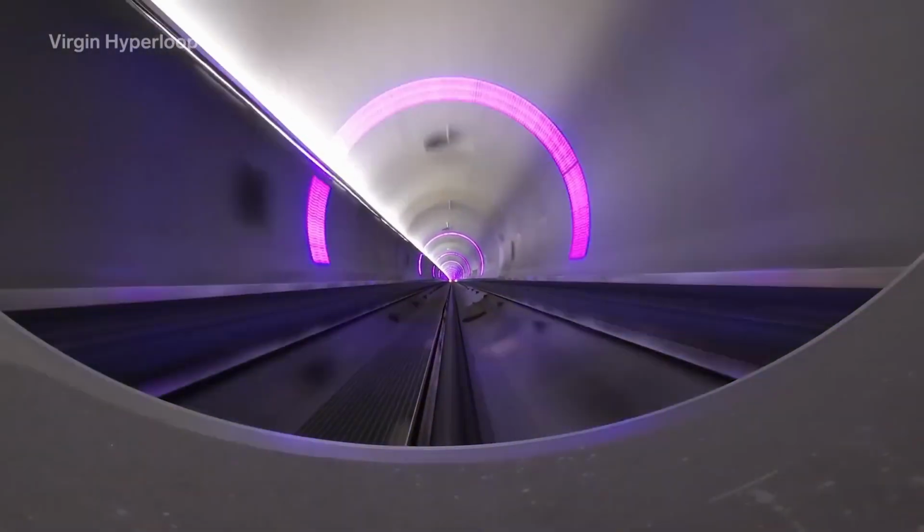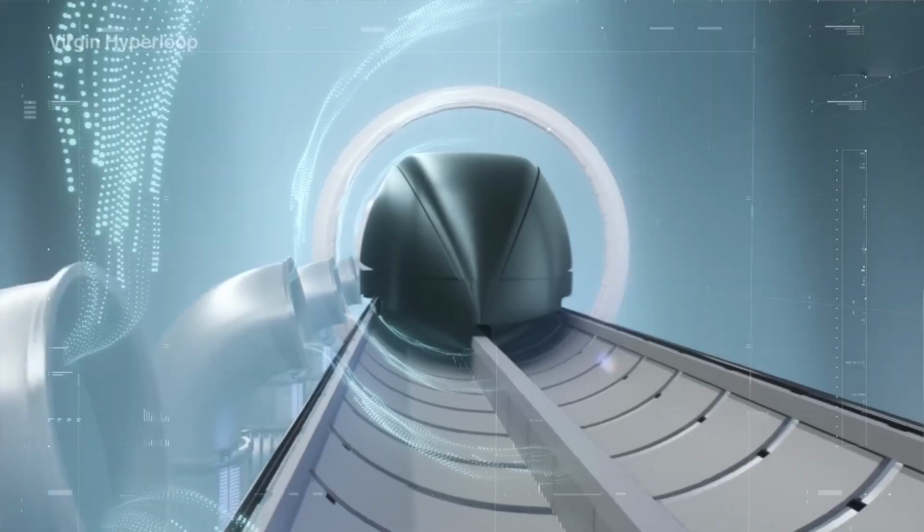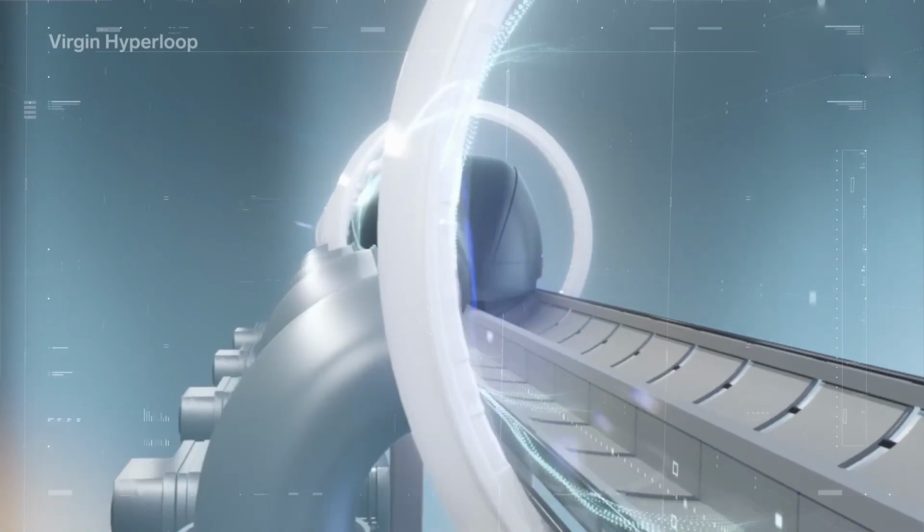This will eventually free up road space and reduce urban noise, but the Hyperloop is still in the experimental stages. Although we know it's possible to move transportation underground, we're still waiting to see how Musk could achieve this goal.